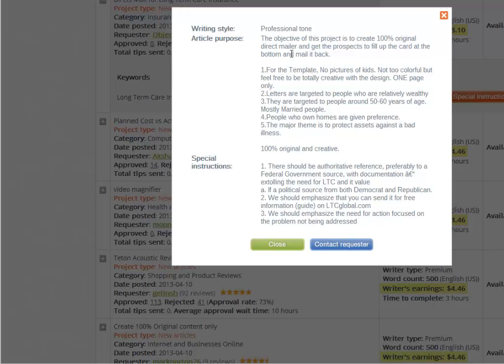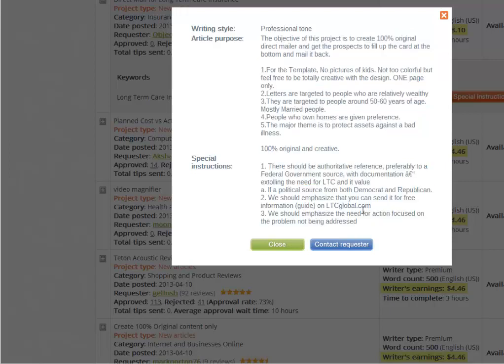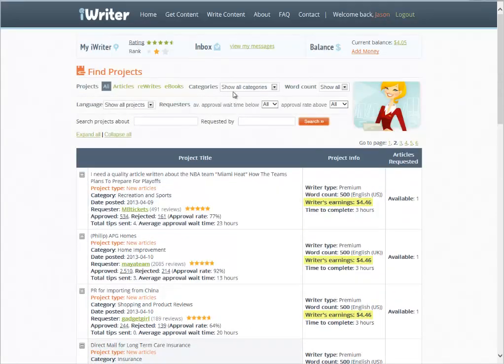Special instructions, look at that. Very nice. They tell you exactly what you want, exactly where to look to get some more information, and exactly what they're after. So this is exactly what you need to do. You have to find articles that you can write and write well, and then you can take them on and start writing. As your rating goes up, you'll find people will start requesting you to do articles for them.